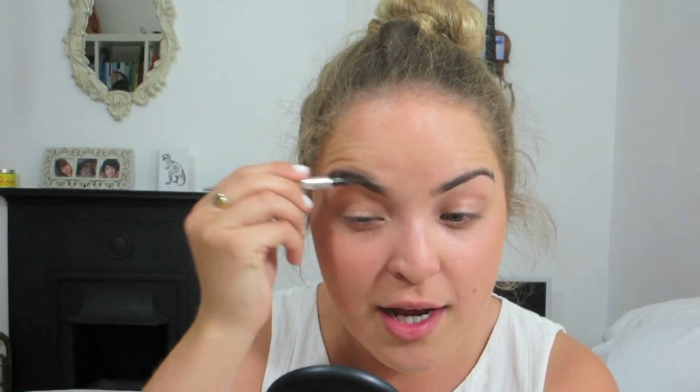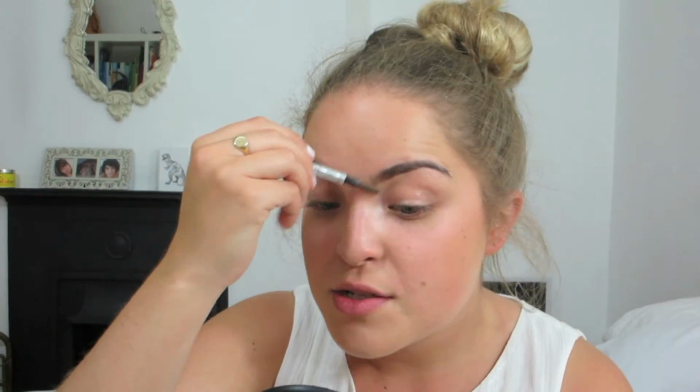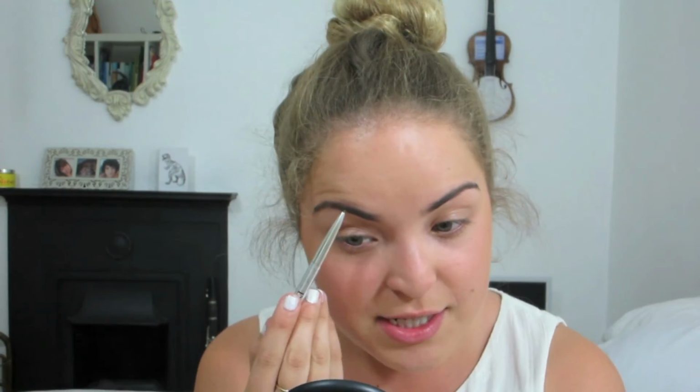From there, I always do my eyebrows, and as always, I use my Dior Brow Styler in Universal Brown, which is the only colour it comes in. So I just use the spoolie to put all my brows in the right way. I only got them tinted the other day, so they should actually be fine.